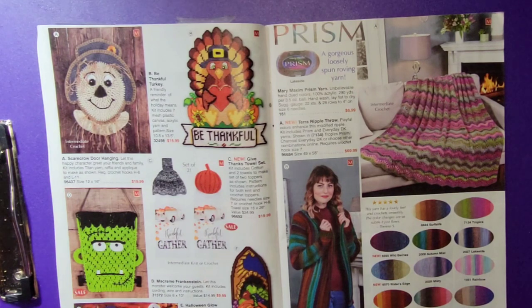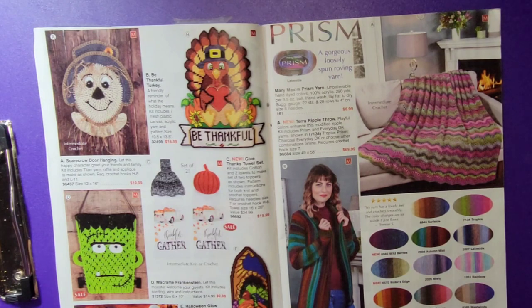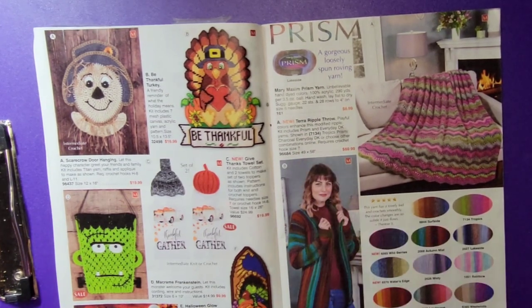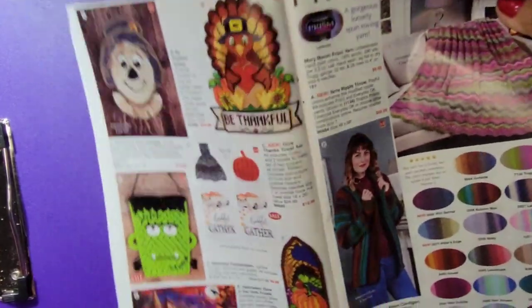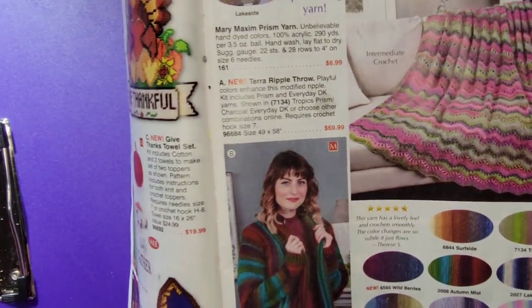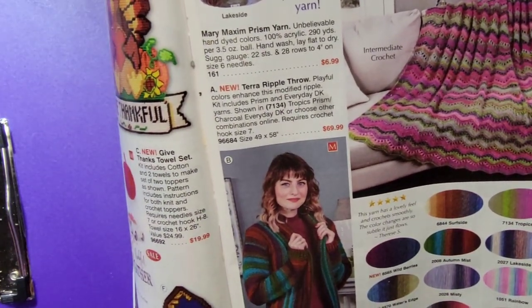All right, they have yarn here. This is 100% acrylic and it's at $6.99. It doesn't tell you what it was before. It's in red and it makes it look like it's on sale. And then it says new Terra Ripple Throw. I guess the kit, $69.99. Look how pretty that is. Makes you just want to go get it and do it, right? That's pretty. And it does say it comes with everything.